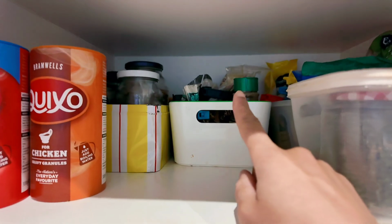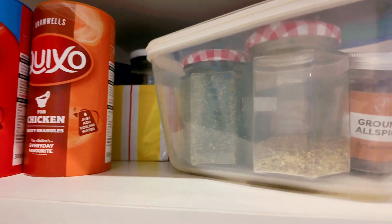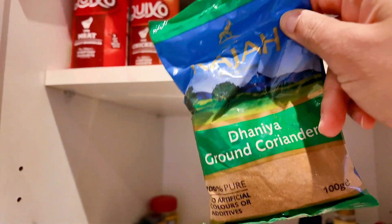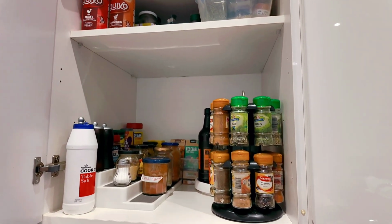So I buy a lot of my spices from an Asian supermarket we have, which sells spice in packets like so. And then I'll just open that and decant and put it right back. So that's my cupboards done.